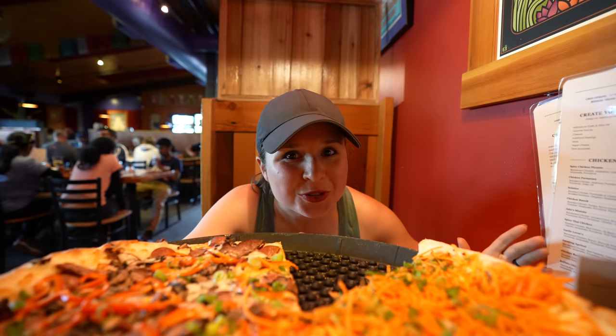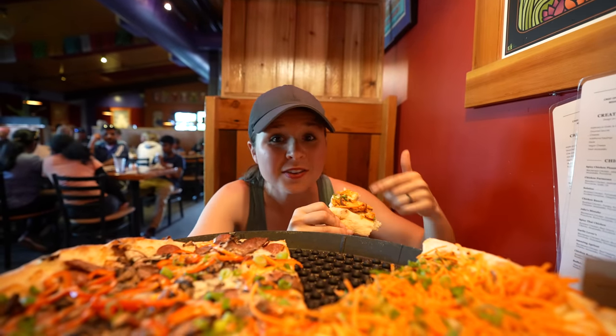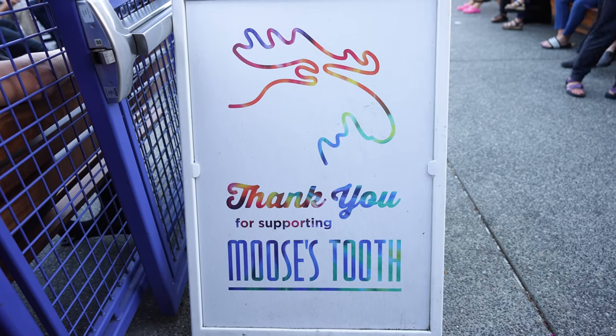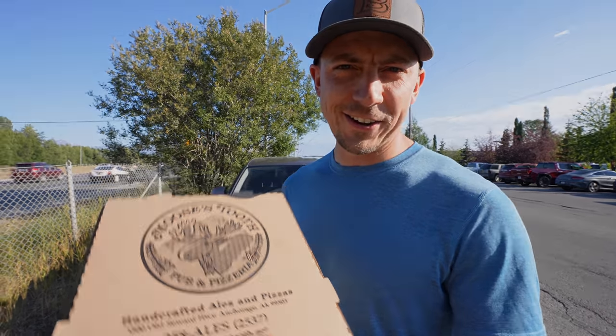While I love a good old traditional pepperoni pizza, it is so fun to try unique pizzas because this is a flavor profile I would have never thought to even put on a pizza. Snacks for later.